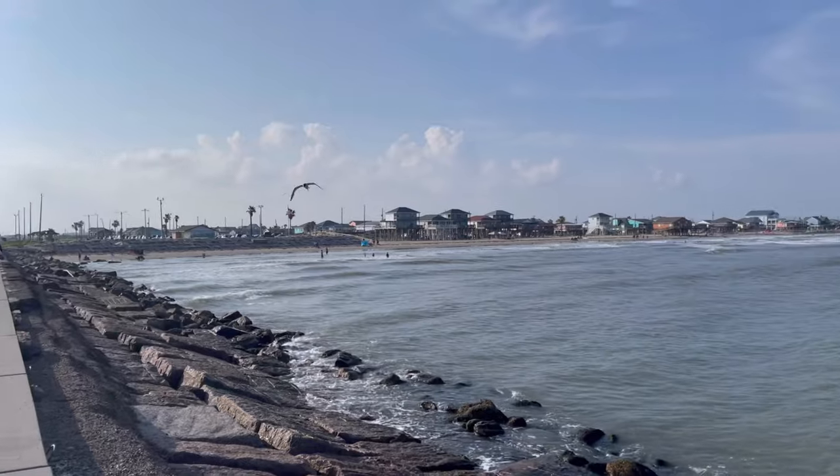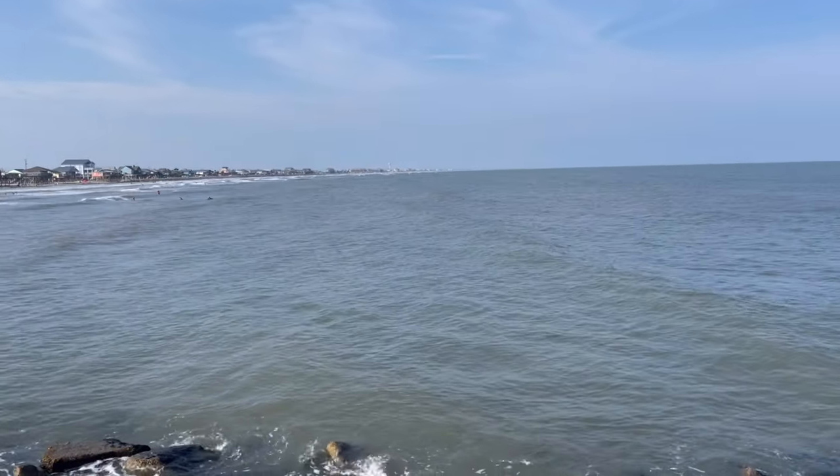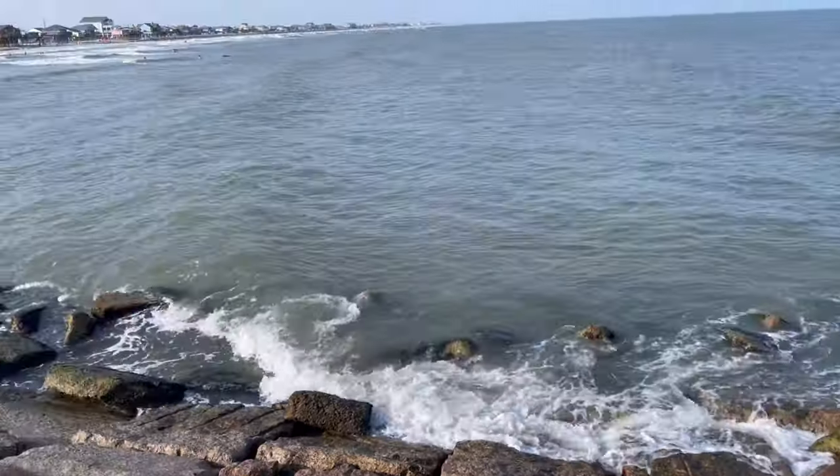The wind is probably 8 miles per hour. And the water is shallow down here because it's low tide right now, and the water is dirty as well.